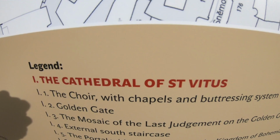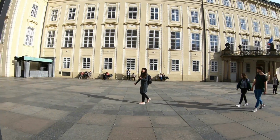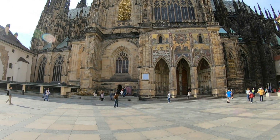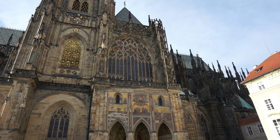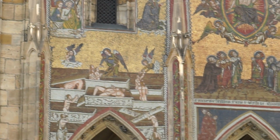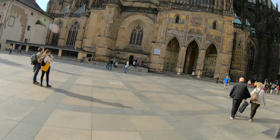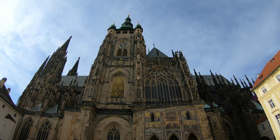The Cathedral of St. Vitus. And there it is. Okay, there, built in the 1400s and then renovated throughout the centuries. Quite a spectacular cathedral here.